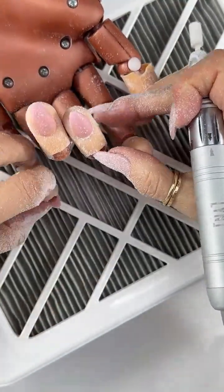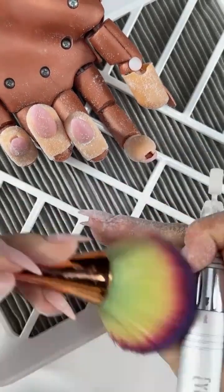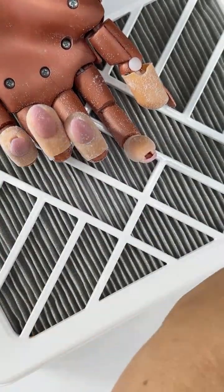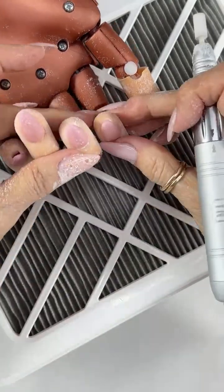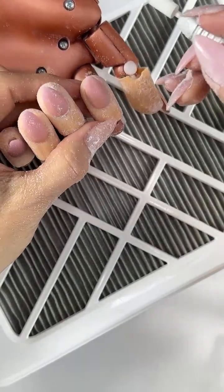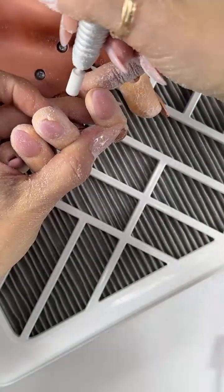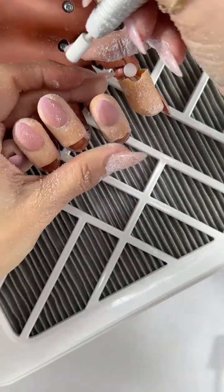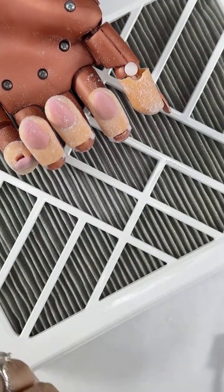So this is something I do. I use my e-file in this direction too if I need to. I recommend try it on somebody you know first, but don't put pressure, okay? If they're really off. But I actually have them pretty tight, except this one. Wow. Wow, Sally. Okay, so what I'm gonna do from here, let's dust her off.